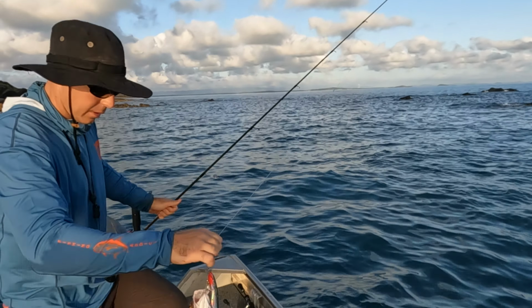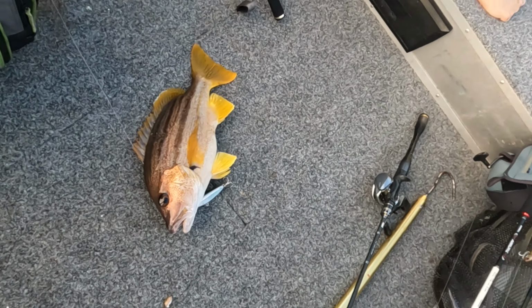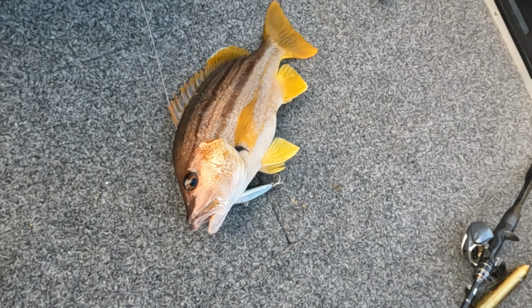Oh, another stripey. That's a good stripey, dude. Holy crap, that's a snodger. I don't know if I've seen a stripey this big before. He's a good 40 centimetres, eh? Yeah, and solid, eh? Thick. That's a cracking fish.